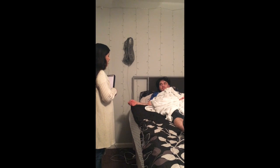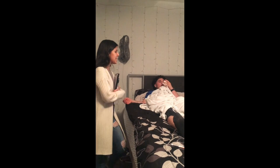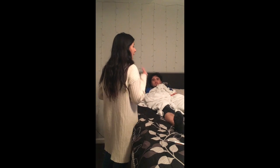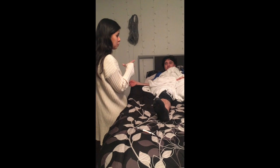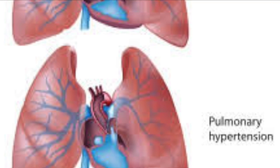What could have caused this? Well, where do you work? I work at a steel mill. Well, that's exactly it. Breathing in fumes on a daily basis will lead to hypersensitivity pneumonia, which is inflammation of these little air spaces inside of the lung. This leads to pulmonary hypertension, which is high blood pressure in the lung arteries.